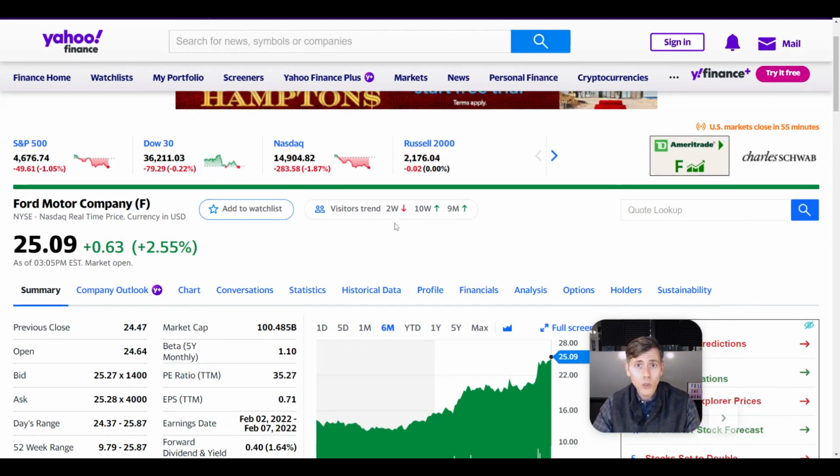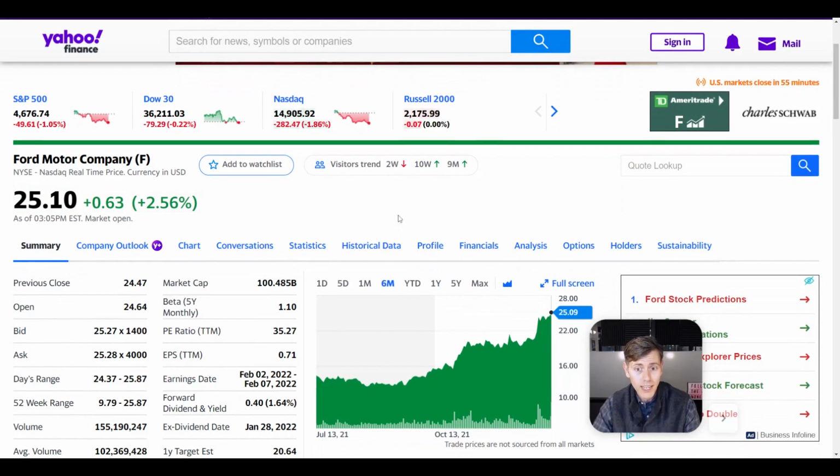The first stock we're going to be looking at is actually one that I bought years ago, and that is Ford Motor Company. Now look, I pulled up the 6-month chart to show you that this thing is obviously not down on its knees. This is not something that I would be wanting to add to at this point, just because the stock has gapped up so much.